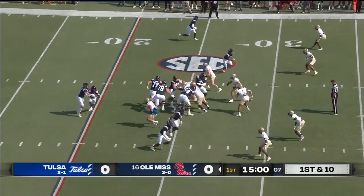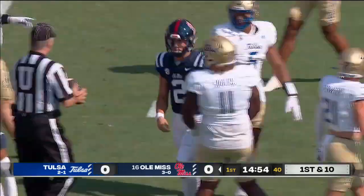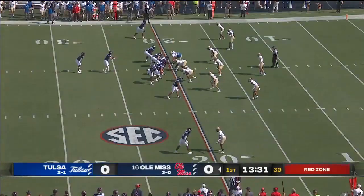So on first down and 10 from the 25. Dart will keep it himself, and he will have a big collision out over the 35, and that'll be good enough for a Rebel first down and right into L.J. Wallace on the back end, a gain of 12 and a half for the Rebs.